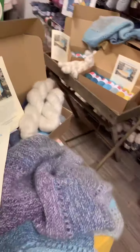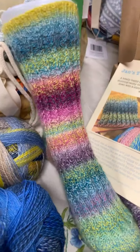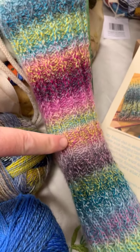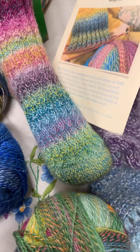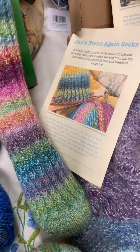Moving quickly round, I want to show you my lovely friend Jan's Twist Again sock, which I finally finished with the help of Penny. Note at the top, Lucy can't read the pattern and it's wrong. And this is the point when Penny picks it up and it suddenly becomes right. Penny is my 24-year-old daughter who's a far better knitter than me, but we won't talk about that too much.